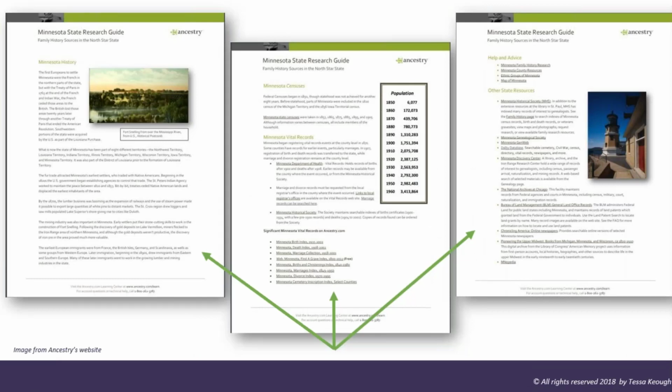It's 3 pages from the 5-page guide for Minnesota. It includes a short summary of the state's history, information and links for census and vital records, as well as Minnesota's online and offline collections, as well as a timeline of significant dates in Minnesota history. Now, this written tutorial is an excellent jumping off point to dig deeper into Minnesota's history and available records. This state guide can be downloaded from Ancestry's website.